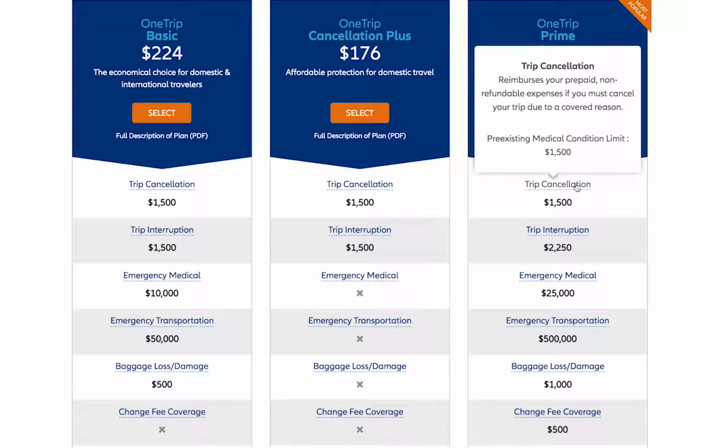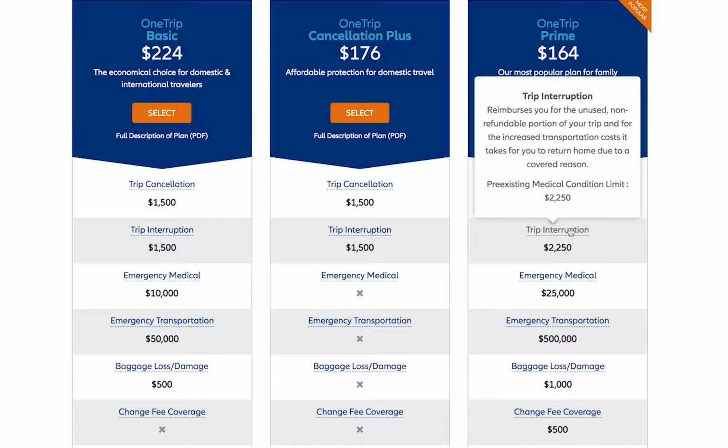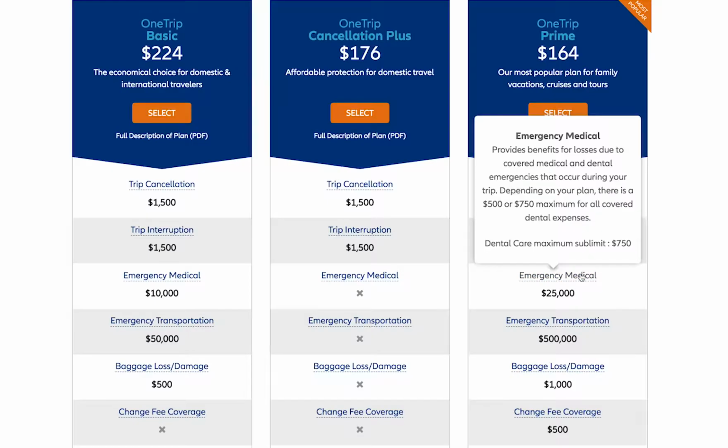So if your trip was canceled for whatever reason, it would cover the full cost of the trip. Trip interruption reimburses you for the unused, non-refundable portion of your trip and for the increased transportation costs it might take for you to get home for a covered reason. Emergency medical. This is in case you have a medical emergency or dental emergency during your trip. Now, depending on the plan, there's a maximum here of $750 allowed for dental care.